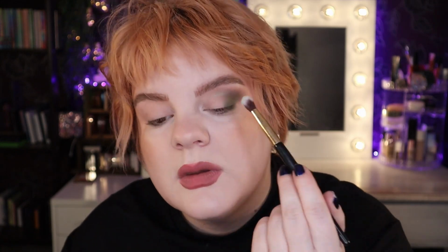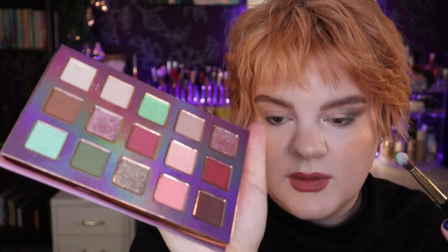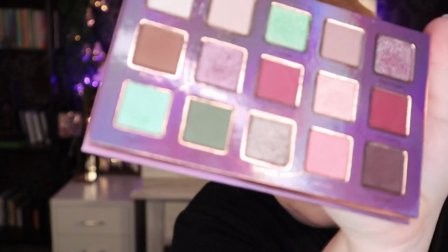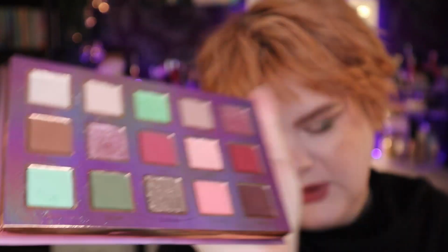Now I'm going in with that shade called Lagoon, which is that green. It's also very powdery. Let's see. Got it on my dress. I got a shit ton of eyeshadow on my shoulder. Okay.